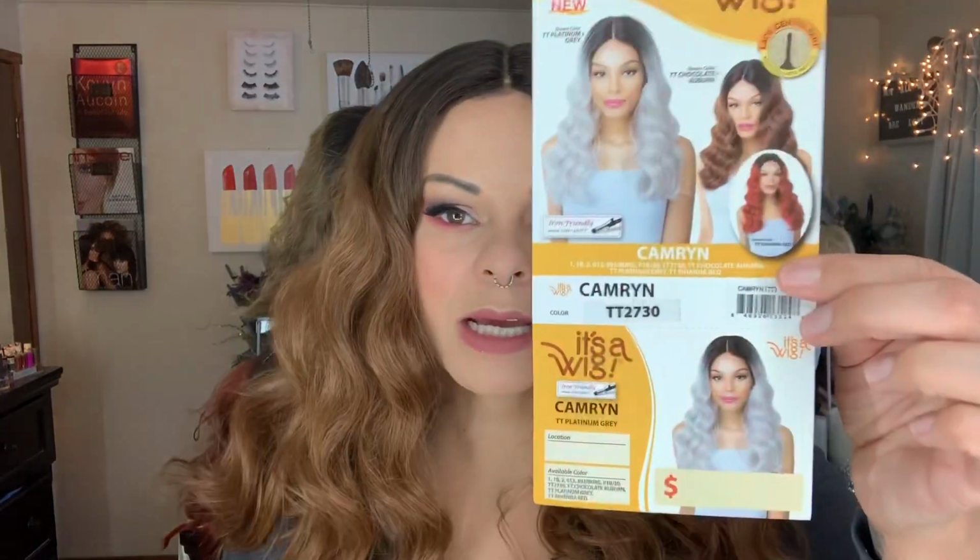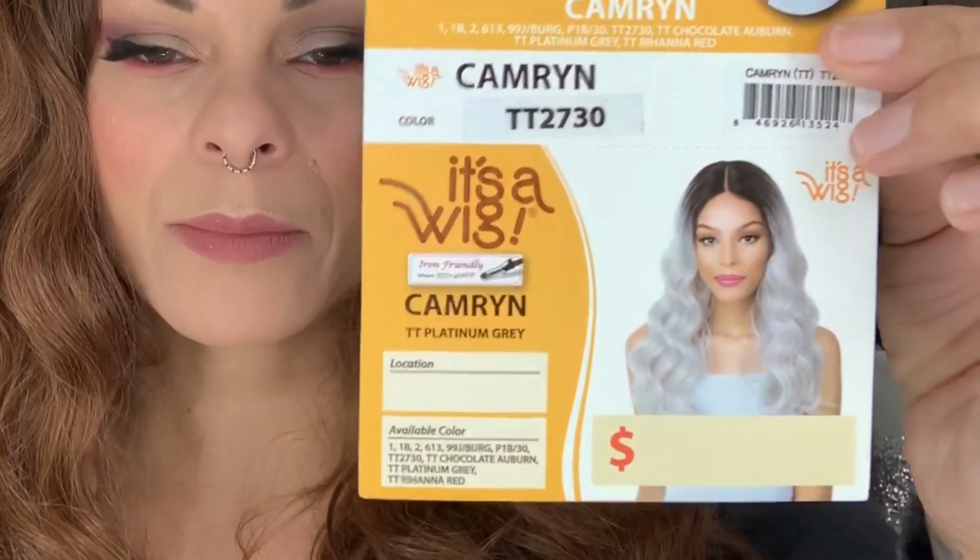Today I'm just doing a quick little wig review. I got this wig together and I'll put the clips in of what I did with her. But this wig here is Camryn, okay? And this is Miss Camryn here. Camryn is from It's A Wig, and I have her in the color TT2730. I really love this coloring.